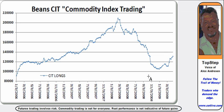Now they have moved up and caused this market to go up. So they're back in the saddle. The problem is though, the margins are just as high now as they were here at the highs. So the margins haven't backed off at all.